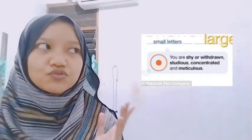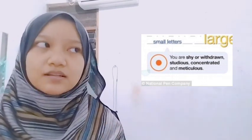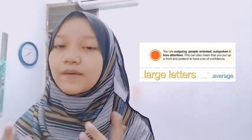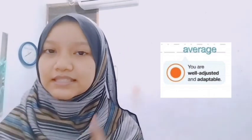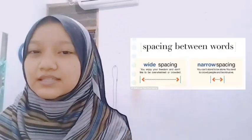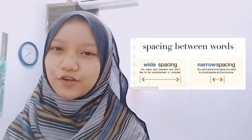So, people with small handwriting tend to be shy, have strong focus and concentration, and are meticulous. Whereas outgoing people who love attention and want to feel understood will have larger handwriting. If handwriting is an average size, in that the top of the letters sit just below the center of the line, the writer is well adjusted and adaptable. Moving into the space of words, people who leave large gaps between words enjoy their freedom and don't like to be crowded, while people who write words close together can stand to be alone and might be intrusive.